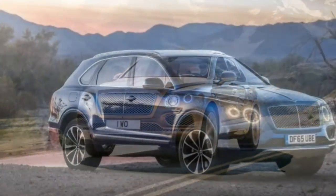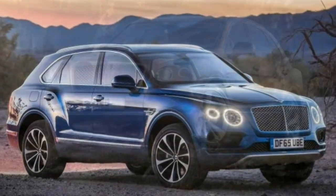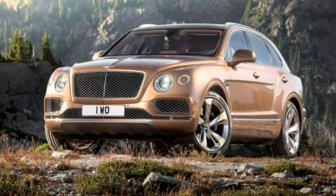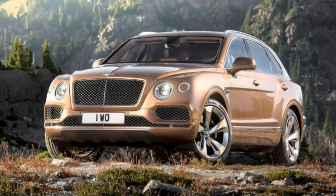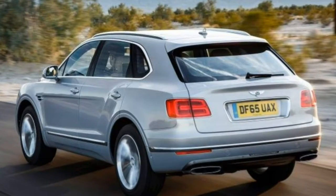Braking. The Bentayga's massive brake discs impress with stopping power that has you checking the mirror for a drag chute. The brake pedal is softer than we prefer, yet it's effective nonetheless.